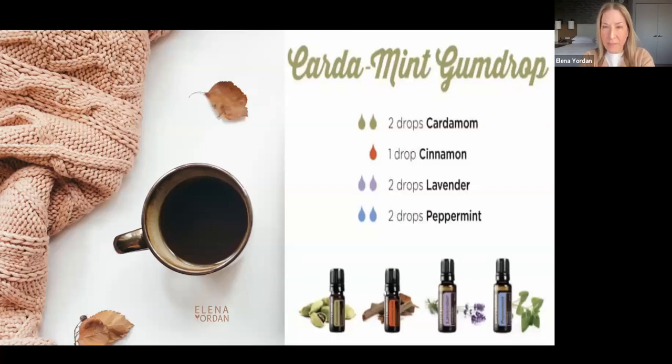And then finally, we've got a quick blend for you with cardamom, cinnamon, lavender, and peppermint. You could be using this in a diffuser blend. You could also make this into a roll-on for yourself. I think this would be a yummy smelling roll-on. It would also give you sort of that warming, cooling effect that I like so much, penetrating in the skin, mixing it with quite a bit of fractionated coconut oil in a 10 milliliter roll-on bottle.